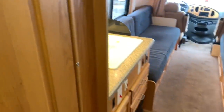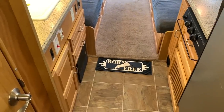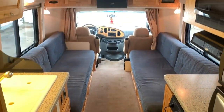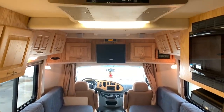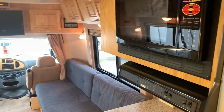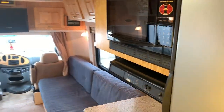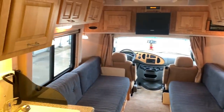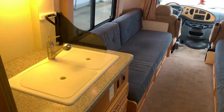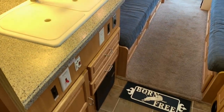Like I said, I bought this unit from the original owner. His name was John. John was 86 years old, a very, very sweet old man. Spent some time with him, got to know him a little bit. The reason he was selling this unit is he was 86 years old and his wife had Alzheimer's, so they were no longer able to travel. They took this south every winter for the time that they had it. Also took it to Alaska one time.